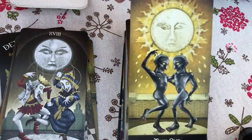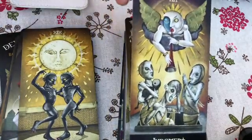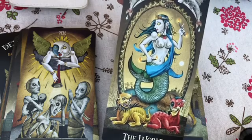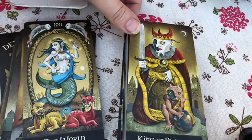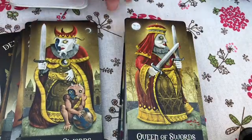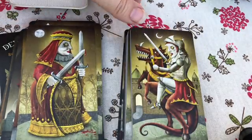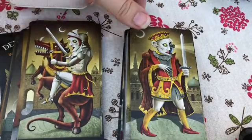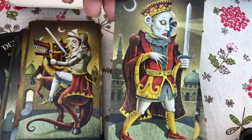The Sun. I love that Sun. Judgment. The World. I find that's an interesting take. King of Swords, Queen of Swords, the Knight of Swords, the Page of Swords. I love how his eyes, or his one eye anyway, is kind of like a movie camera.